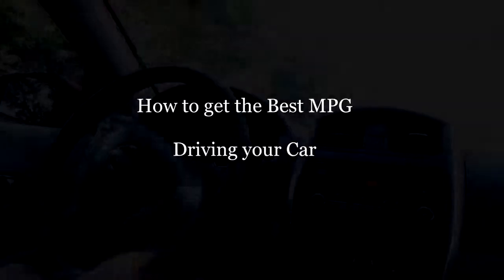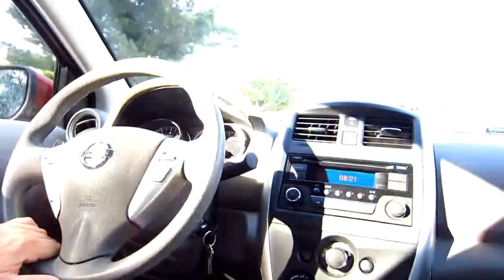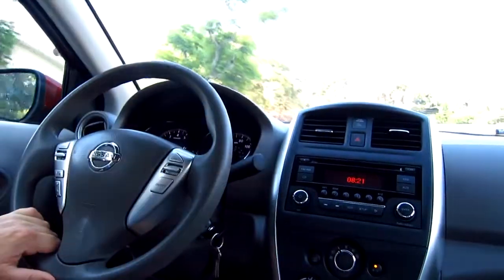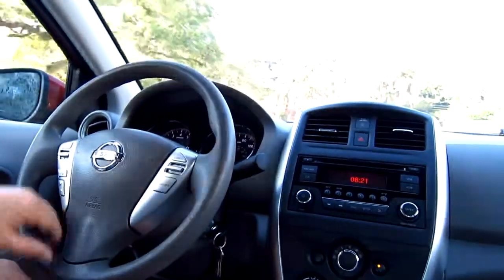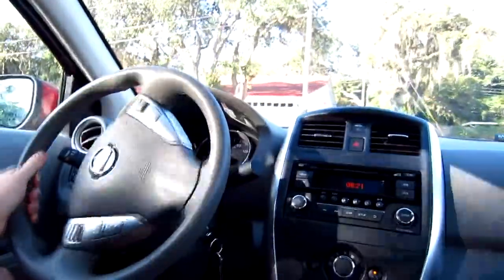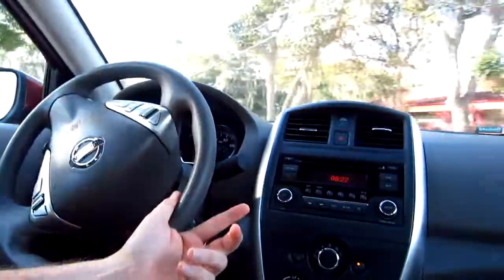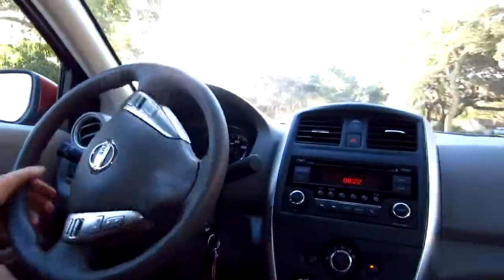Well, here you see me driving around my new 2015 Nissan Versa. This is not the kind of car you buy for its horsepower. It's a 4-cylinder engine, the 1.6 liter, 109 horse. Not a lot of power in this car, but more likely, like myself, you purchased this car for its fuel economy. And it averages around 35 miles per gallon.